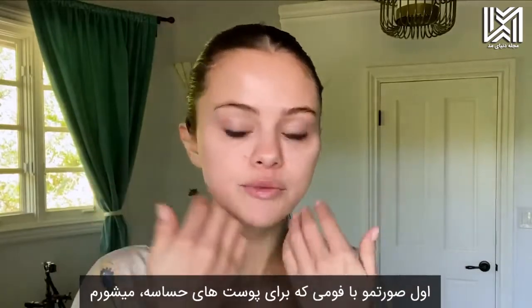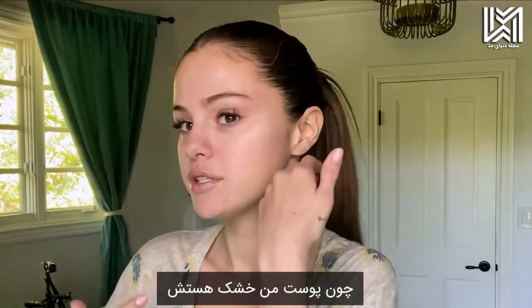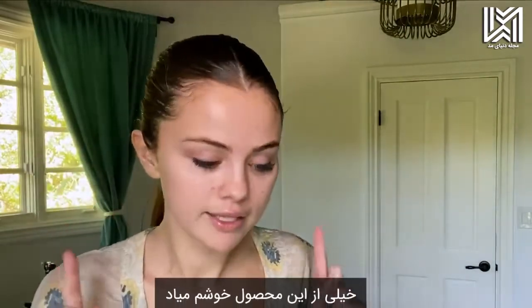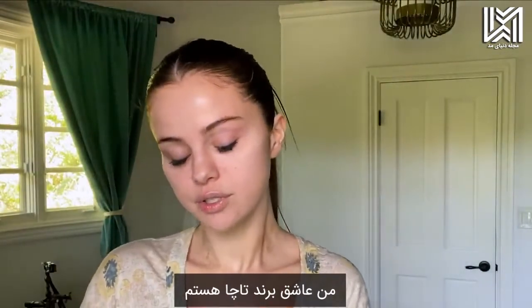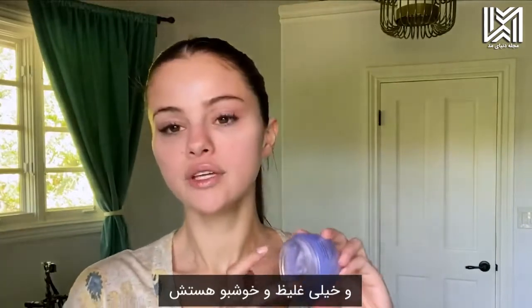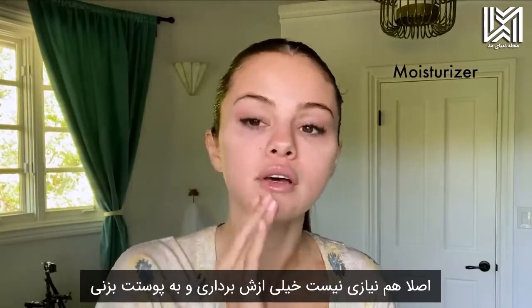First step, I wash my face, and I like to use the Skin Soothing Foam. And it actually helps because I have dry skin, but then on certain areas I have oily, which is really annoying. So I love that. As for moisturizer, I love the Tatcha, the Dewy Skincare line. And it's so thick and yummy that you actually don't have to use that much of it.